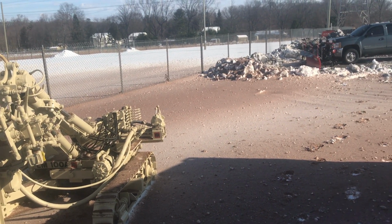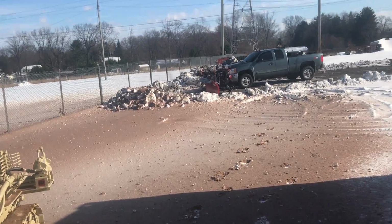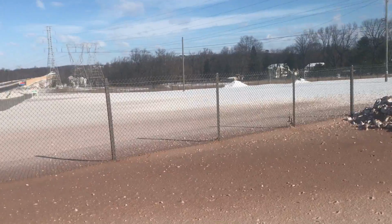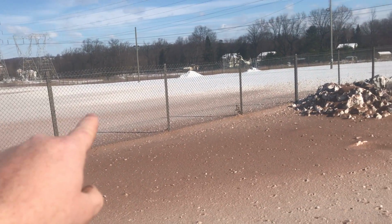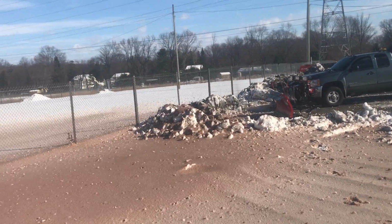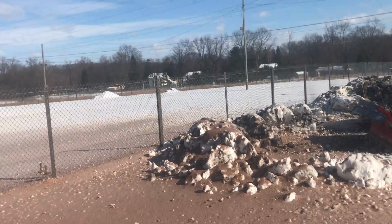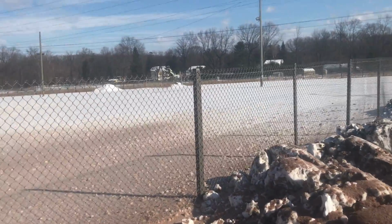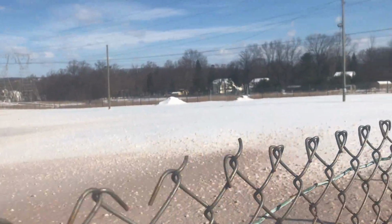And you can see it goes all the way over to where our trucks are parked and the plows. So if you count the fence posts, 1, 2, 3, 4, 5, 6, 7, 8, they're approximately 10 feet apart. Snow went flying approximately 80 to 100 feet past the right-of-way fence.